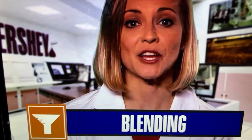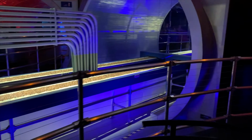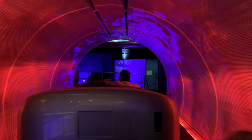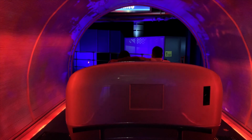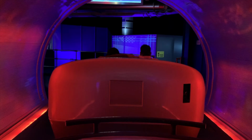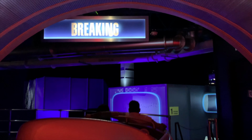Our cocoa experts carefully select, sort, and combine beans from various countries in precise amounts to achieve that unique and consistent Hershey's flavor. We pour the blended cocoa beans into large revolving roasters, which get extremely hot. Toasty in here, isn't it?